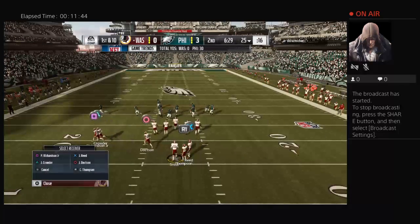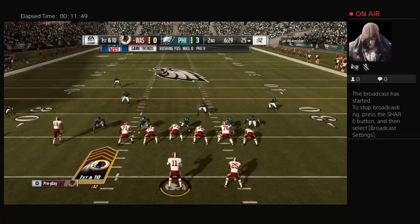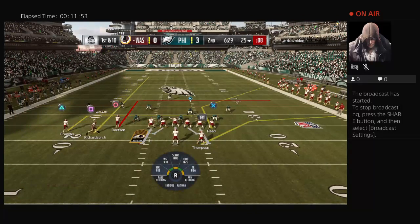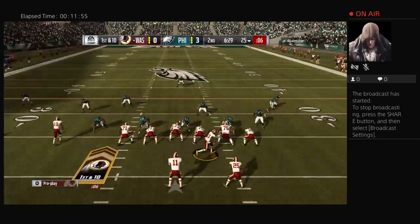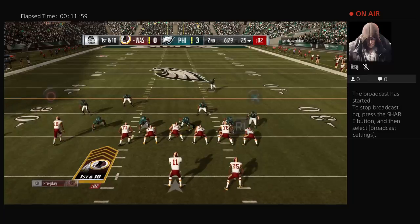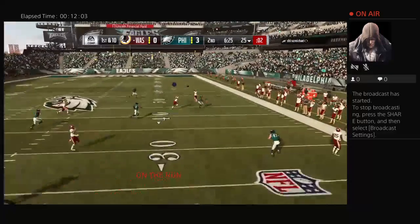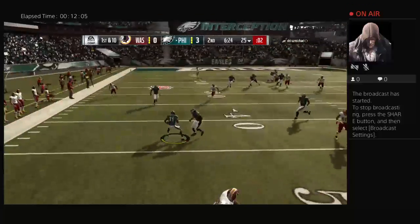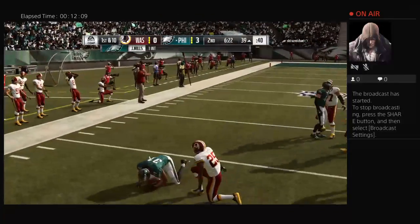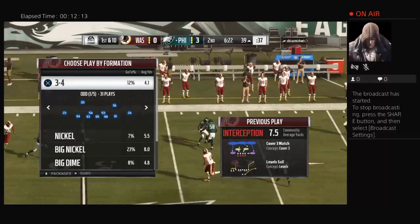Smith and the Redskins will come up now, 1st and 10. Trying to shake off the interception. He'll look to throw. Looking for his tight end read, and it's intercepted. Picked up by Jalen Mills. And his guys are going to take over at the 39-yard line.